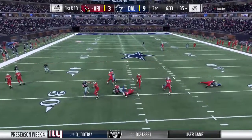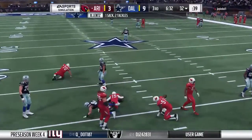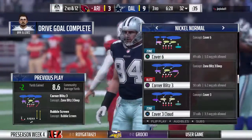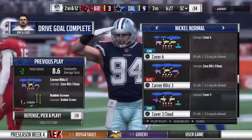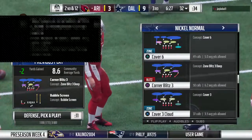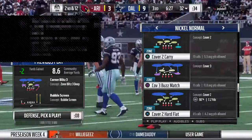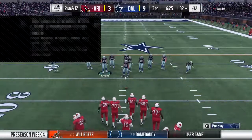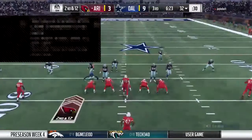And they blitz coming, and down he goes. Okay, was it a breakdown in protection? Did the running back not pick him up? What does it really matter? Sometimes it's just a great play made by the defense. Big-time sack. And they're behind the sticks here a bit now, dealing with a 2nd and 12.